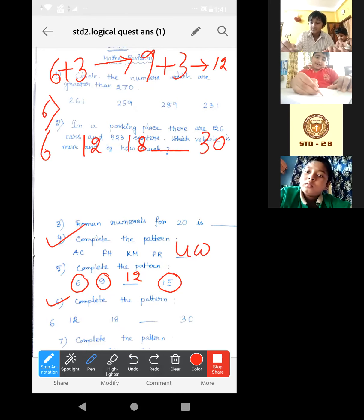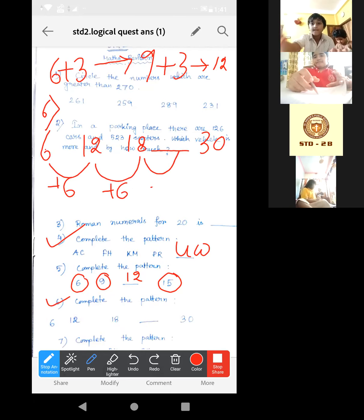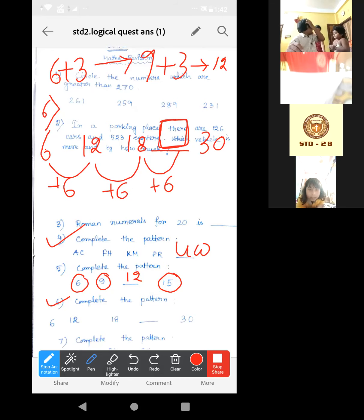Look at this. We are adding 3. Acha, not 3 here. 6. 6 plus 6, 12. Then again we are adding 6. We are getting 18. So, what will be here? We have to add 6. What will be the answer? Ritoshri, what will be the answer? 18 plus 6. Say, what will be the answer?